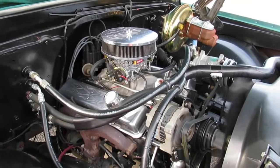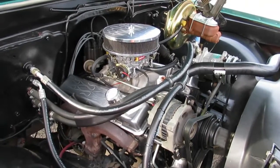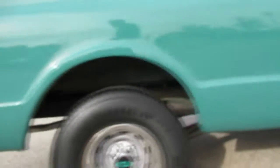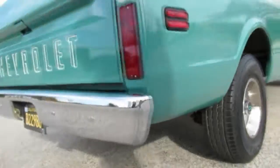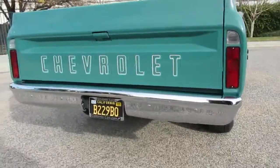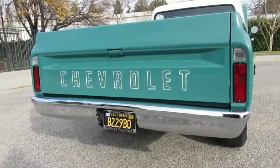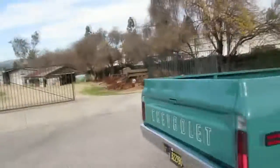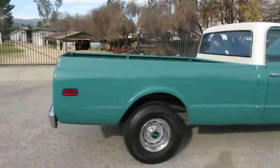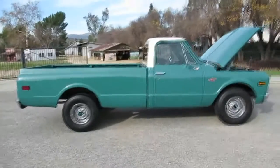Yep. Sounds really nice up here, nice and quiet. I'll give it a little rev and see how it sounds. Yeah, sounds good. Great looking truck. Take it to the car shows, you know, it's good enough to show, or if you want to, take it to Home Depot and pick up some stuff, you can do that too.